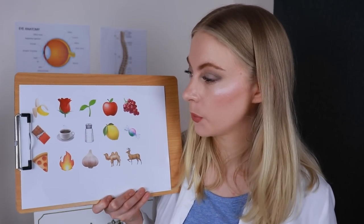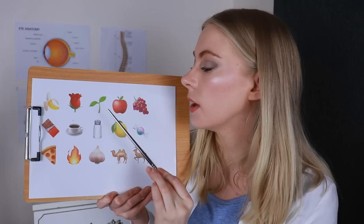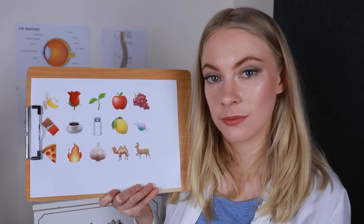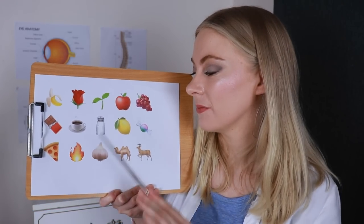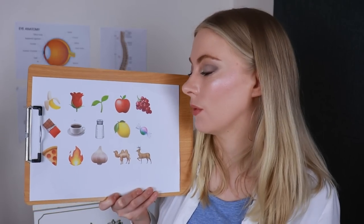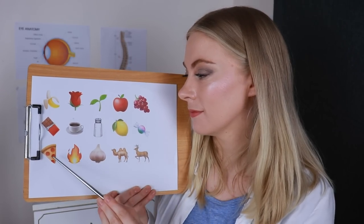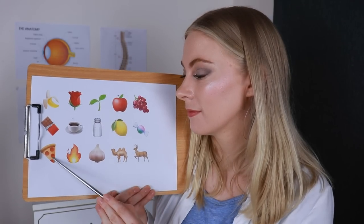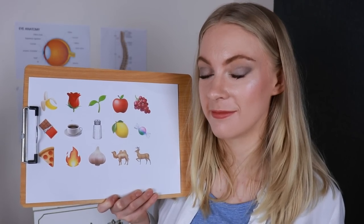Here we have some milk. Sorry, I've got banana, rose, leaves, apple, grapes, chocolate, coffee, salt, lemon, candy, pizza, fire, garlic, camel, and deer. Perfect. Perfect. Well done.